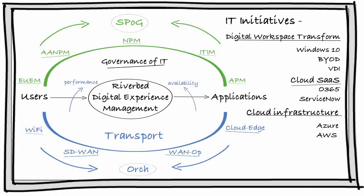And if you want to transition from a wired to a wireless first user environment or replace your expensive rigid MPLS services with agile, secure, optimized SD-WAN, the Riverbed transport platform will make those projects quick and cost-effective to implement. This is the benefit of the complete Riverbed application assurance and optimization platform for digital experience management.